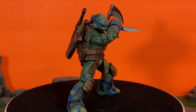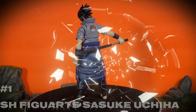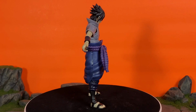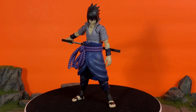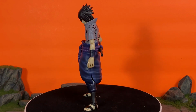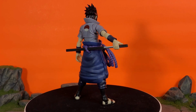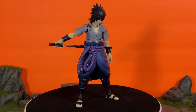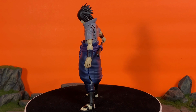Alright, are you ready? Are you ready to see my number 1? And coming in at number 1 is the SH FIGUARTS Sasuke, the new version, of course. Some of you probably guessed this would be my number 1, and some of you probably didn't expect it to be my number 1. But man, Tamashii Nations really pulled a 180 on this line. Even though the first wave of figures really weren't bad, but these updated versions, you can see the difference and how much better Tamashii Nations can make action figures.